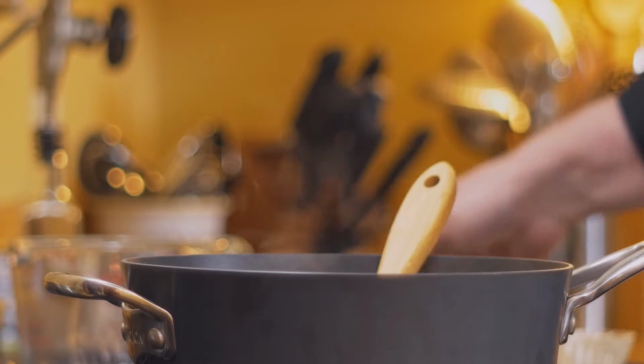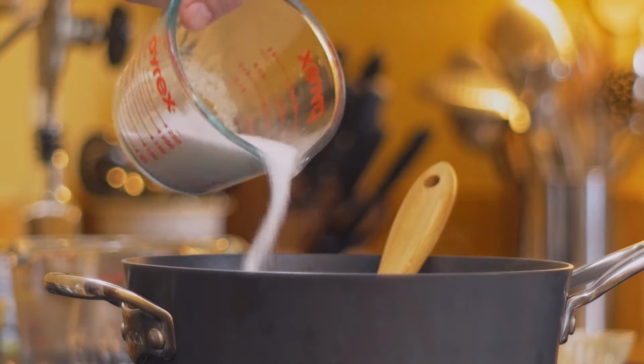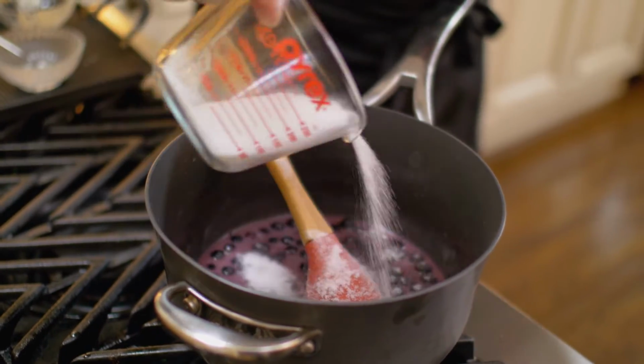There's something else that I do. This is an optional thing. I always like to add a little bit more sugar. Why? Because sweet is good, super sweet is better. Well, to me it is.